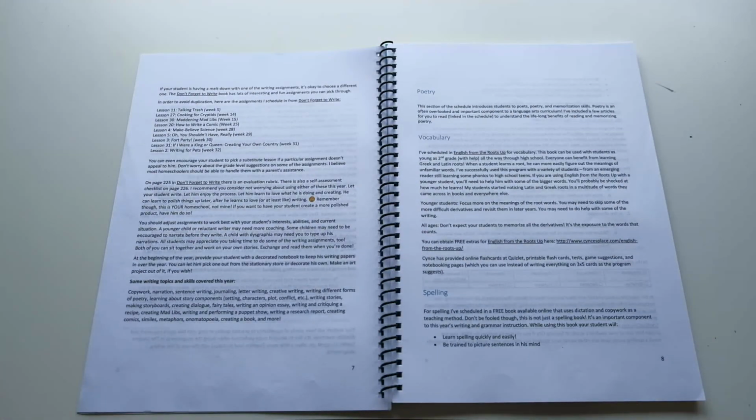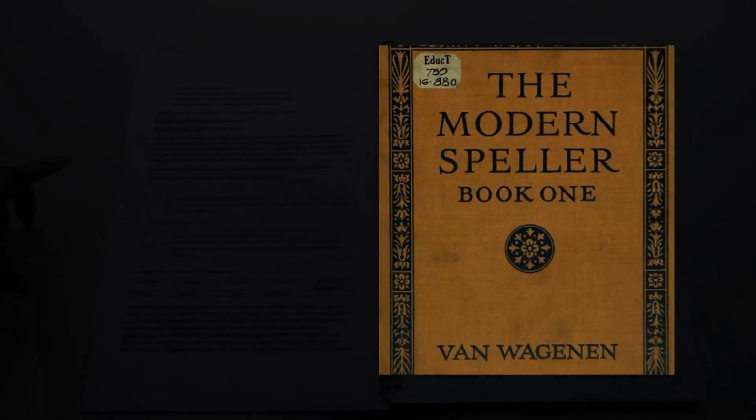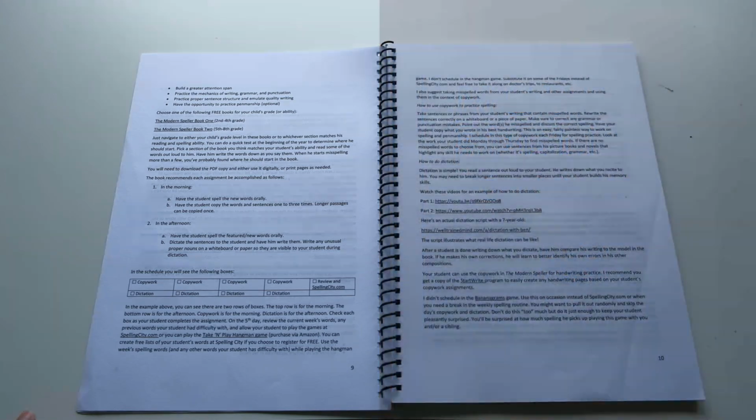Now for spelling, dictation, and copywork, they recommend using the Modern Speller Book 1 and 2 depending on the age of your child. This is a great resource and it's free. You can just head over to their website and download it in any format you want.